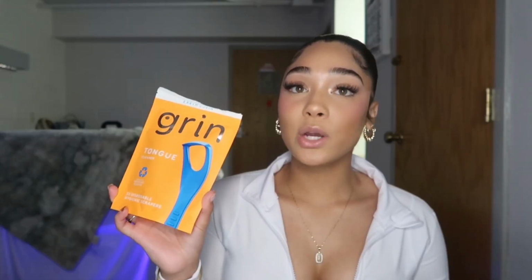And then another thing is these disposable tongue cleaners. These are really good because all the bacteria is on your tongue, so you want to make sure you are brushing your tongue really well and using a tongue scraper as well, because these will definitely help with your bad breath.